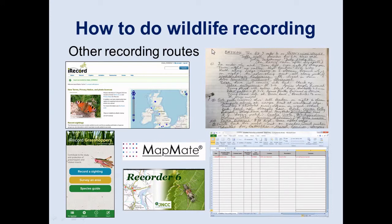The even more old school way of recording, obviously, was to use paper. So it might be that you've got loads of notebooks in a drawer somewhere.